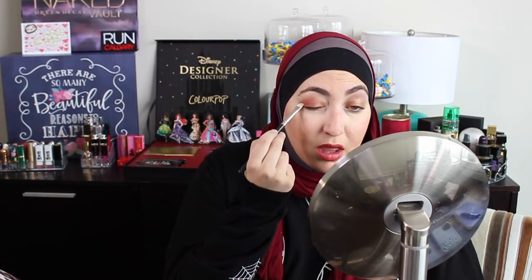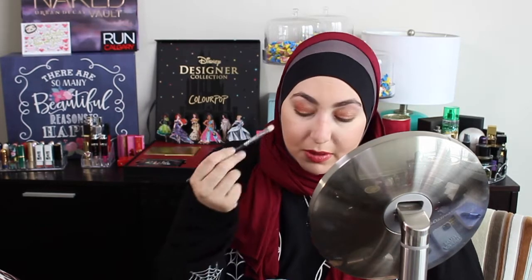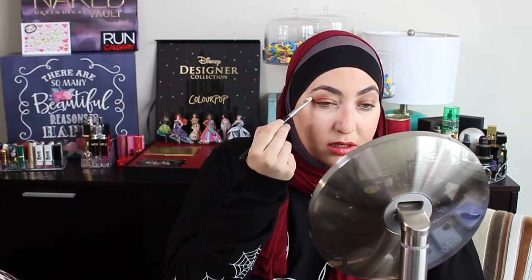Sorry, I was gonna say about this palette, it looks like there's a bit of something like a film on the top of it. This one wasn't giving me the pigment, and now that I've gotten a swipe onto it, it's given us a little bit more pop.